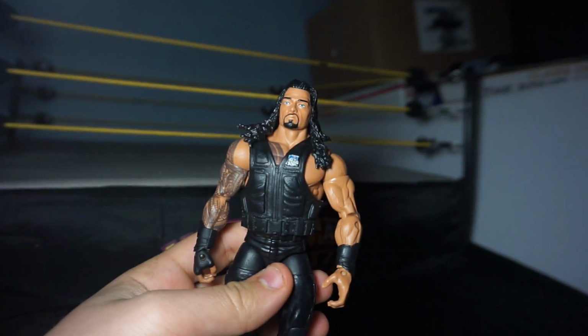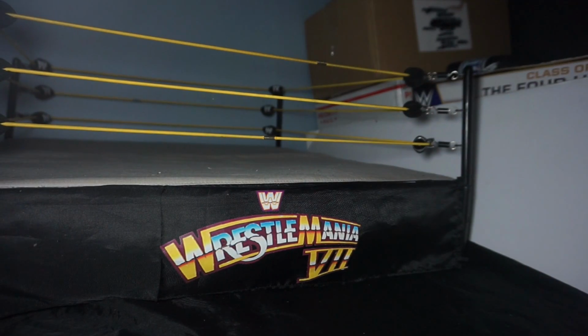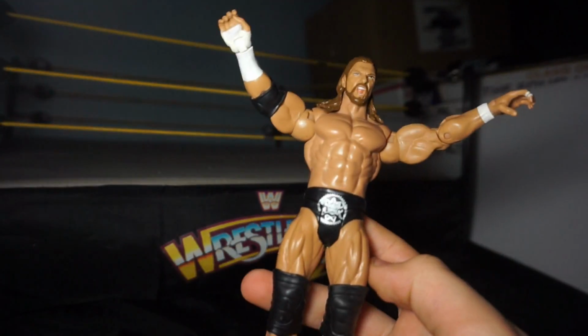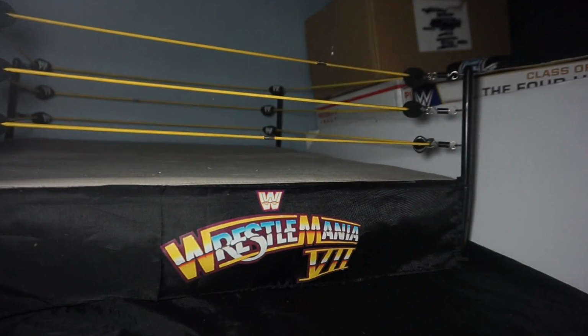And now I can actually show you guys a bunch of the fix-ups that I did. But beforehand, I have the Triple H figure right here, and I just ordered the Elite 7 off of eBay. I actually got a really good deal for it, so once I get that in, which will probably be sometime this week, I'm going to go ahead and do that fix-up.